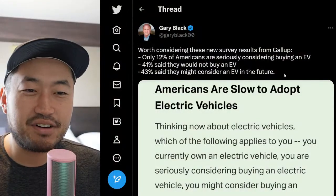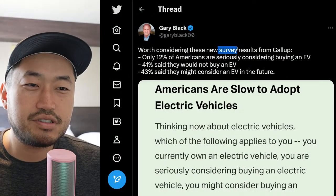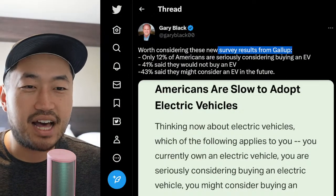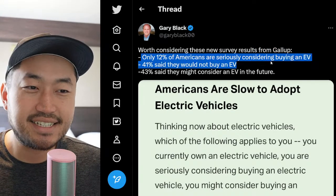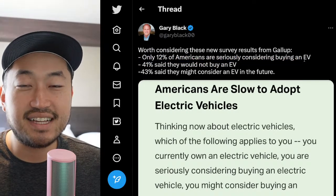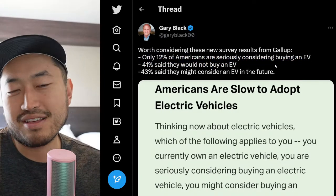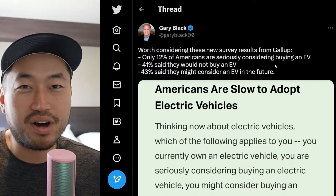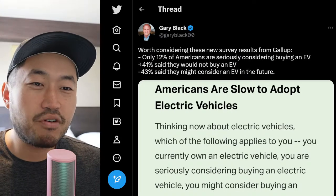So here's the study, or here is the tweet from Gary Black. Worth considering these new survey results from Gallup poll, of course. Only 12% of Americans are seriously considering buying an EV. That doesn't seem like a lot of people at all. I would imagine that would be at least 1 in 3 people, but only 12%, that's 1 in 10 people. That seems very, very low at the end of the day.